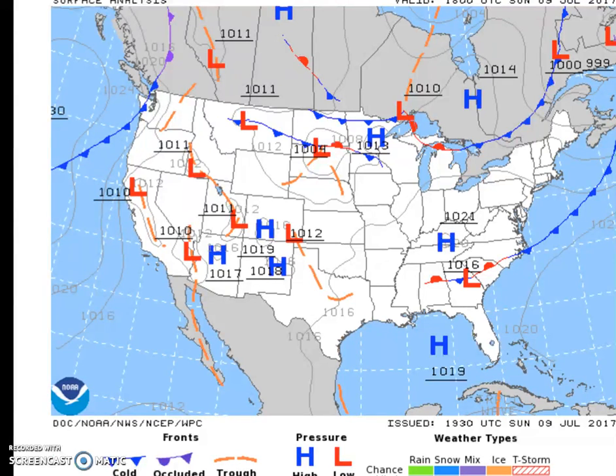Today is Sunday, and we'll be looking at some local and national charts as well as breaking them down for you. So, first off, we have the surface weather, showing some of the highs and lows as well as the different types of fronts.